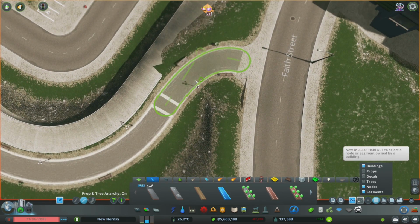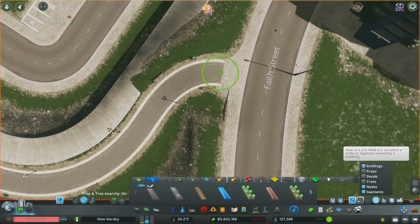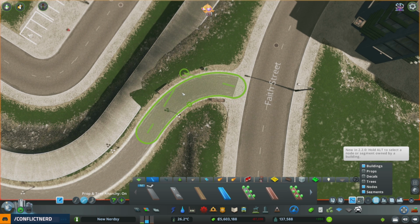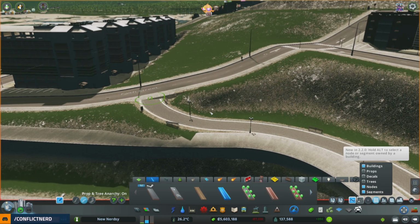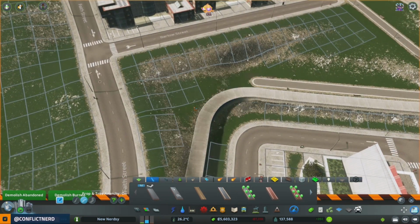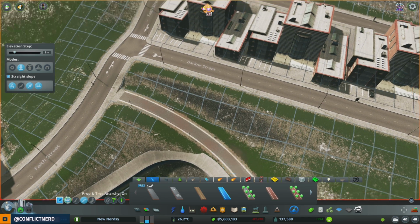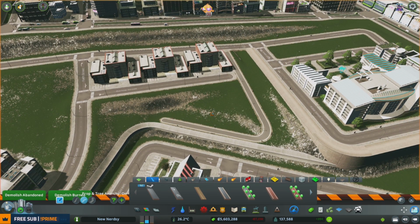Let's see if I can fix this. So that's going to need to be brought properly close to the road. And then that needs straightened out a little bit. Is there a way I can get that to not be weird? Probably not, actually. So let's maybe just run this path straight like that. No, that's not going to work either. Man, I wanted a path in here.